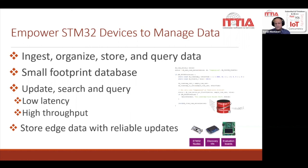For such a system, data needs to be analyzed, filtered, and managed. So we have designed and architected ITTIA DB for such embedded systems like STM32, serving a variety of markets, including transportation, healthcare, robotics, industrial automation, and other IoT-related markets.